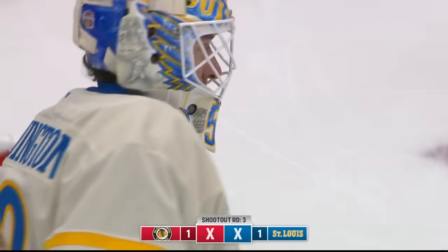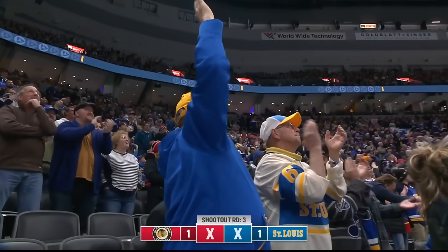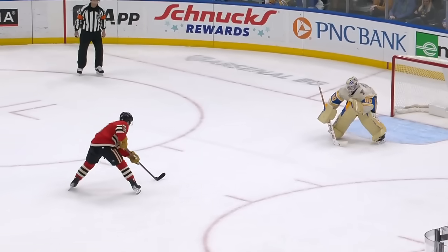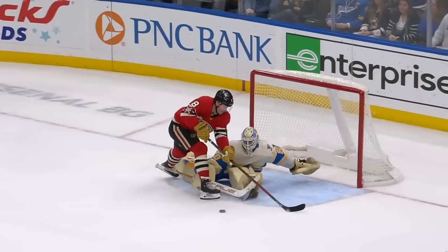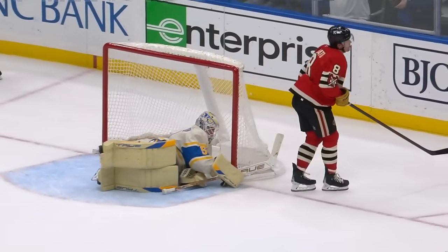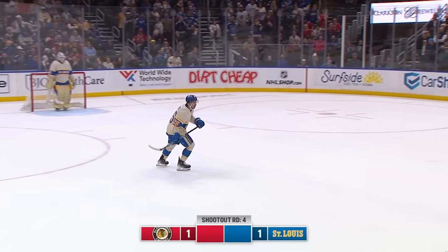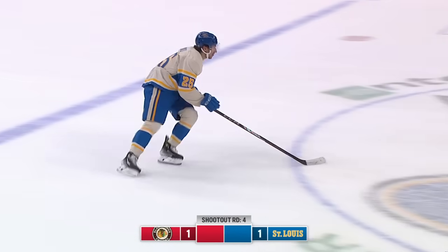On to round 4. Wow, Donato there, just a few too many moves in my opinion. And let Jordan Binnington kind of relax a little and wait for his moment. But you see several moves, waiting, and then Binner, he's savvy with that poke check. So on to round 4, Kyrou will shoot for the Blues.